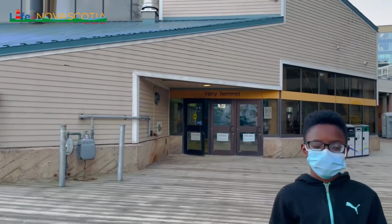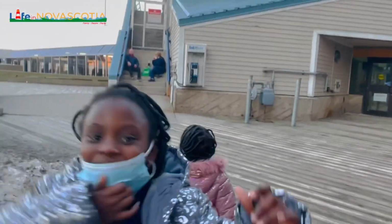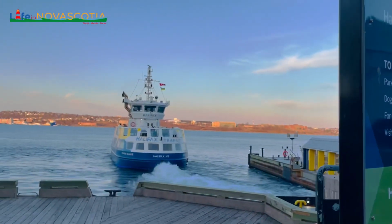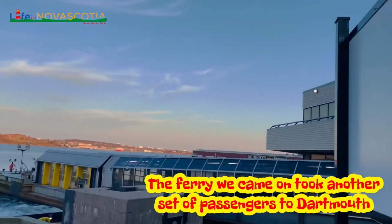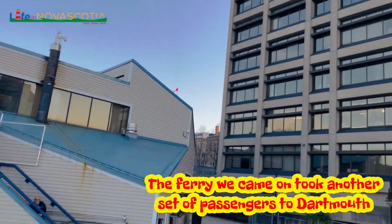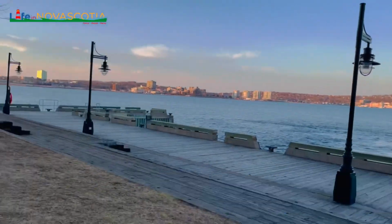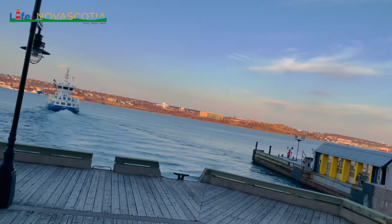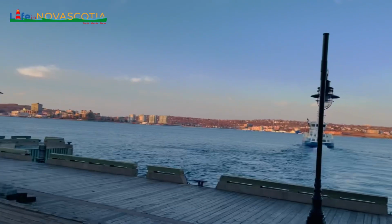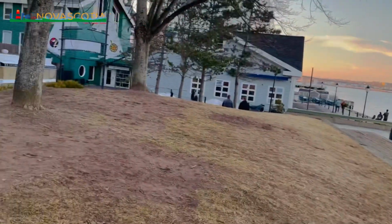Guys, we went to the ferry. Show me, please. So we went to the ferry. Yeah, the boat is leaving. I want to go on that boat. We're gonna come back to it. Then we're gonna go around. Then the boat is gonna come back. Movie night. Yeah, today's movie night. Okay, let's take a stroll.